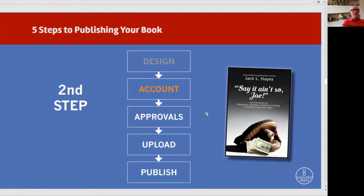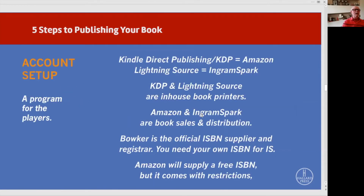Account setup. This is something that many indie authors get quite concerned about. Kindle Direct Publishing, or KDP, is Amazon. It's all the same thing. It's kind of like saying that a Buick is a General Motors car. Lightning Source is the Ingram Spark equivalent of KDP, or Kindle Direct Publishing. Kindle and Lightning Source are the in-house book printers for Amazon and Ingram Spark.